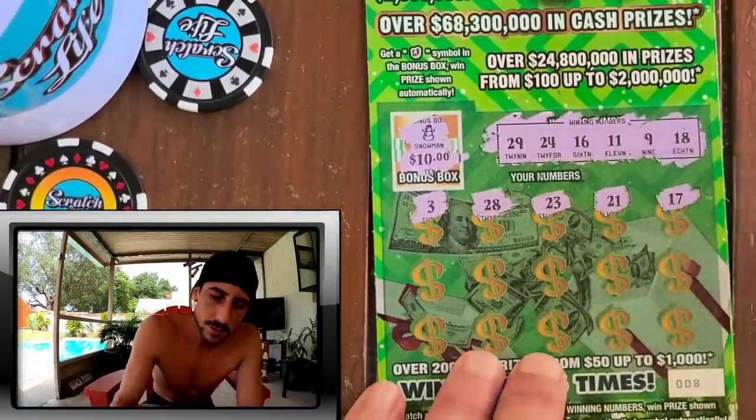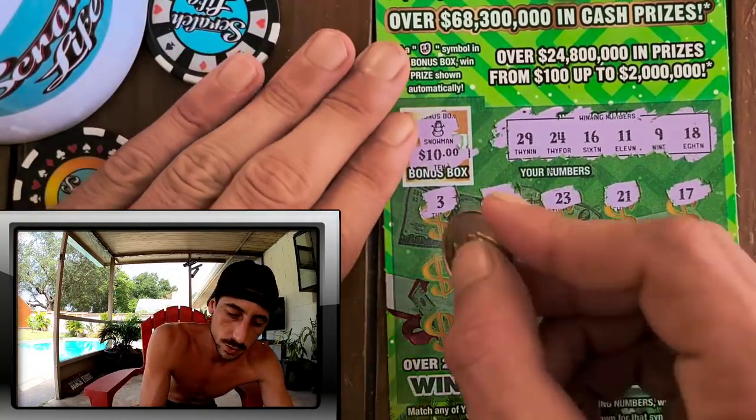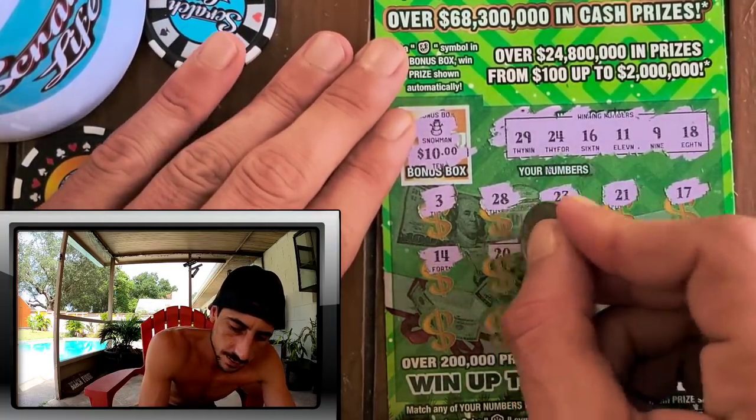21, no. I don't like the $10 tickets so much because the rolls are $600 worth. You still have 60 tickets in the roll. And it just seems hard, man, to find a big win on a $10 ticket. Flat 20.